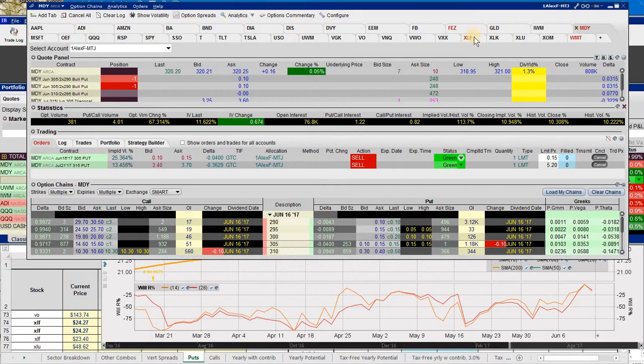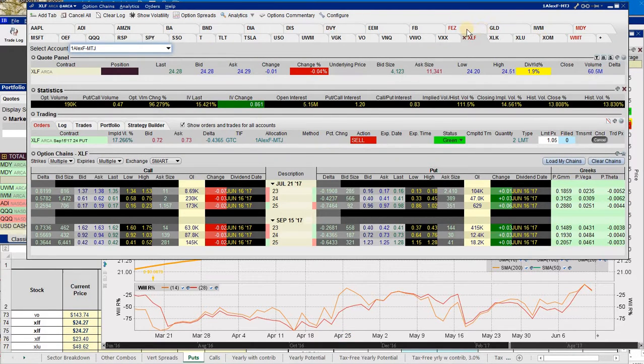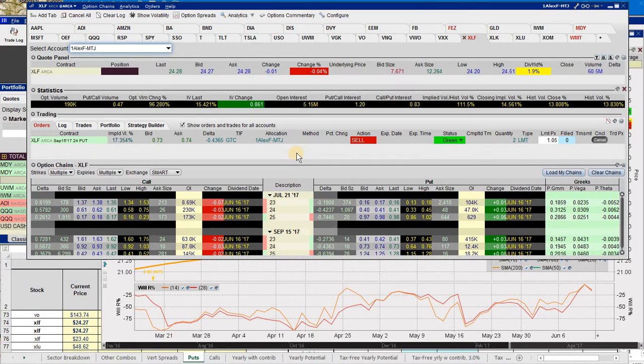Anyway, going back to XLF, this is the one I tried to get an order in the other day, and I was a little bit too, I don't know if cautious is the right word, greedy maybe. I was pushing for more. It had a bid-ask of, I think, $1.00 and $1.05, and I set my order at the time at 1.10, thinking I would just try to get an extra nickel out of it, extra $5. Instead, XLF took off the next day, and I got nothing. So I lowered my order to 1.05. It went up some more.